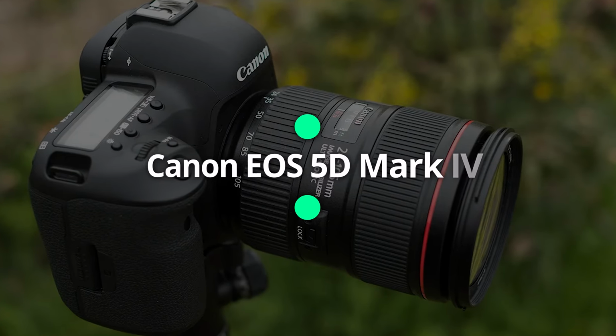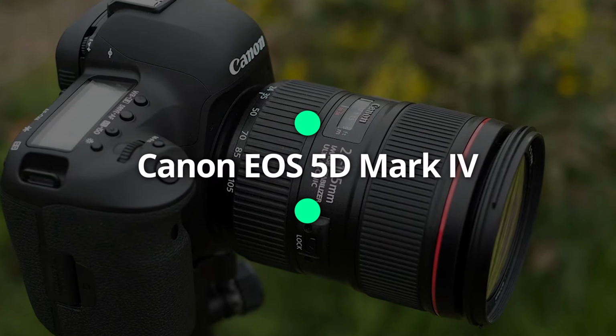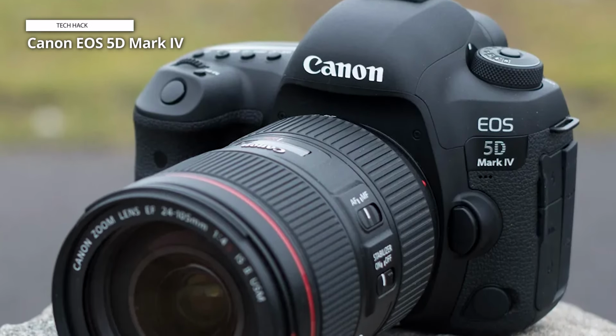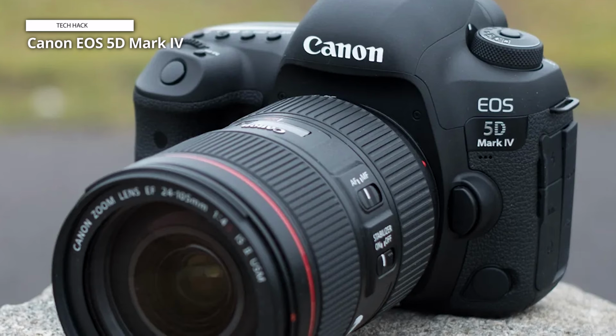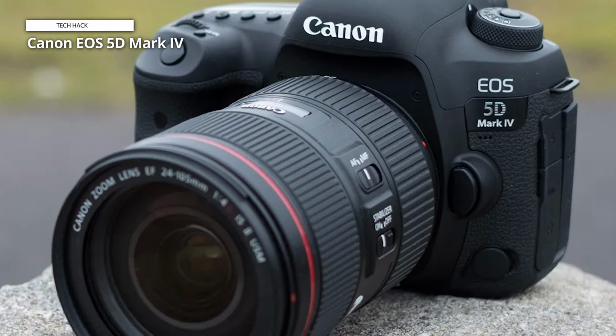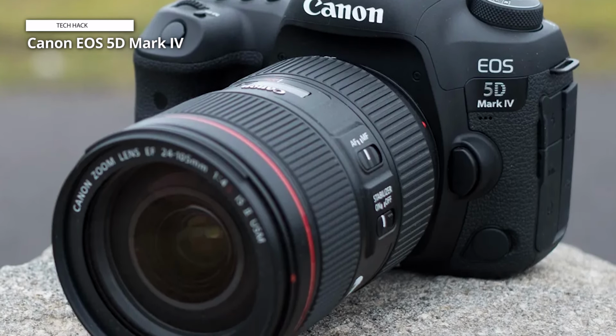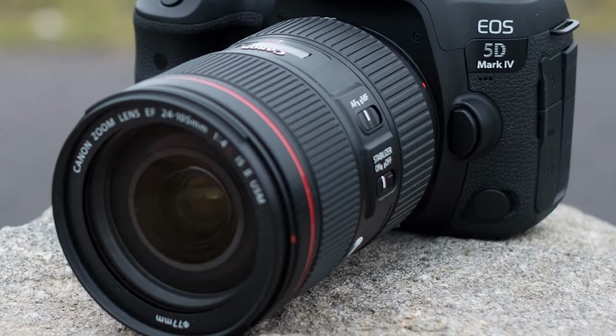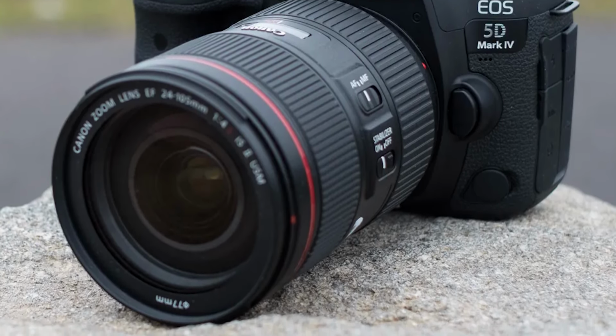Best flagship: Canon EOS 5D Mark IV. Canon's EOS 5D series has a long history. The original EOS 5D popularized full-frame photography. The Mark II introduced full HD video capture for the first time on a DSLR, and the Mark III became a photographer favorite for doing everything so well.